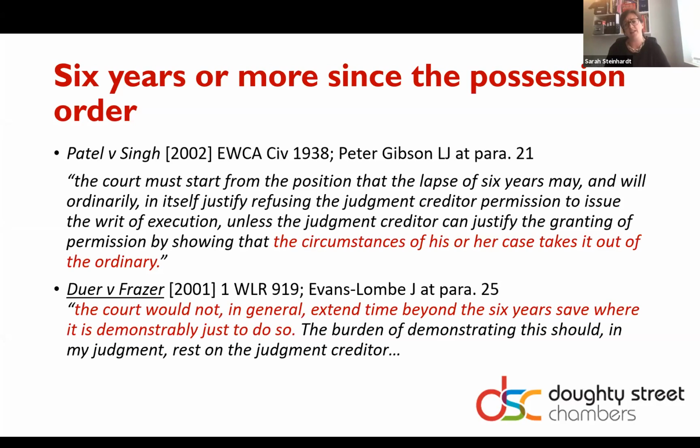And arguably the type of circumstances in which it would be reasonable to enforce a possession order after 6 years might be, for example, where there have been a number of suspensions which have carried all the way through the 6-year period, so that it's never really been away from the court. But I think even in those circumstances, if you've got a period of, let's say, 3 out of those 6 years where nothing happens at all, then it's really going to be an uphill battle for a landlord to get that application to succeed.